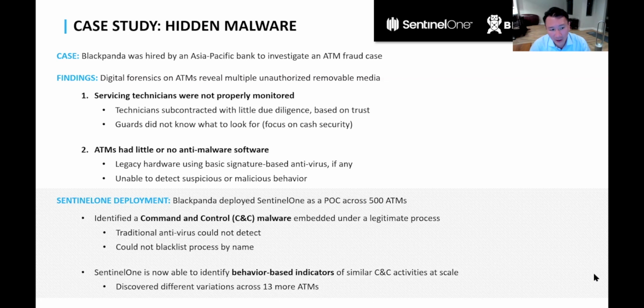The ATMs themselves had little to no anti-malware software. If anything, there was some very legacy, basic signature-based antivirus, which is an antiquated version of what EDR like SentinelOne can cover these days, and it was unable to detect any suspicious or malicious behavior.